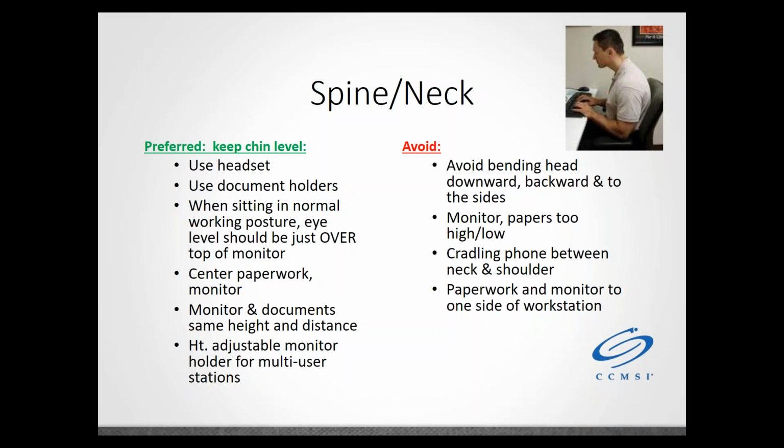You want to avoid cradling the phone between your neck and shoulder, and that's where that headset comes in. Sometimes speakerphone can help, but again, in an office setting with others around or for privacy purposes, we may not always be able to do that.